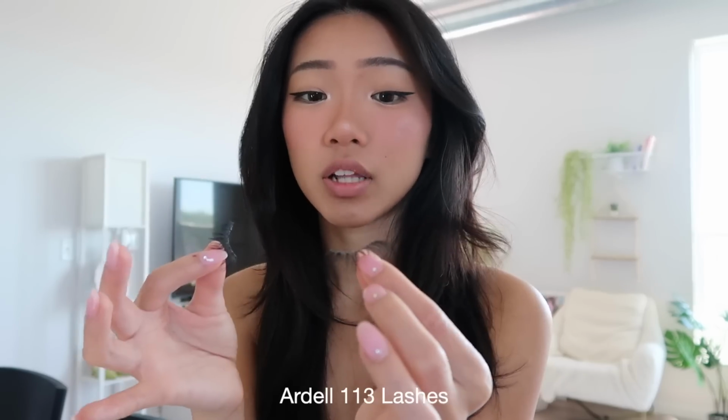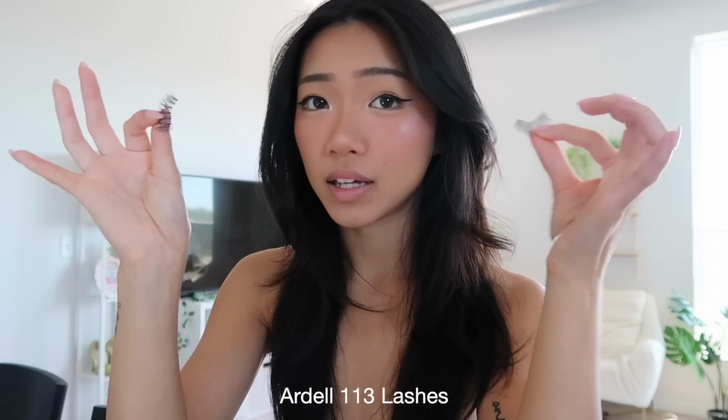So I'm using my Ardell lashes. These are in 113. I love these ones because they're like the normal wispies but longer. So it has the same design and everything. For my eyes, I feel like they look really, really good.